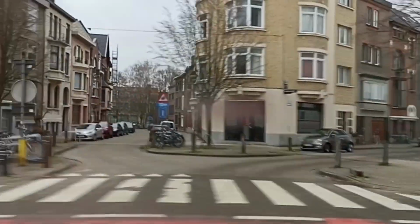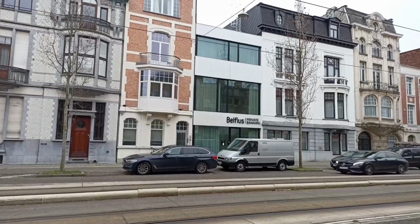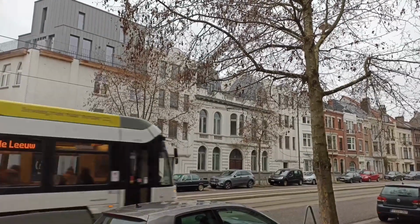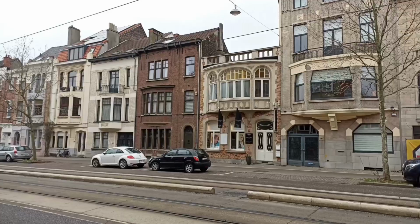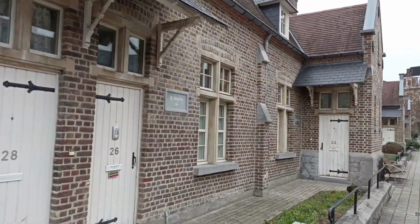The Koning Albertlaan, or the King Albert Lane, was built at the turn of the 20th century to link the Bijloke to the Citadel Park, where the locations for the 1913 World Exhibition were. It's also the main road from Bijloke to Gent St. Pieters station. This is an interesting straat, just off of the Koning Albertlaan.